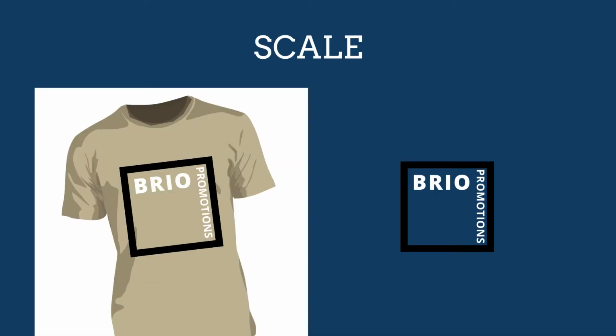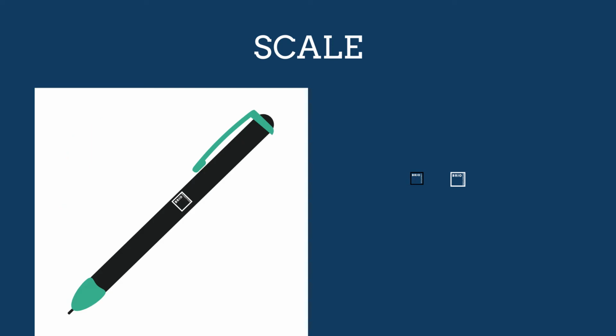The first element to great logo design is scale. What looks good at one size doesn't always look good when it's blown up or shrunk down. Take a look at the logo mock-up on the slide. Looks pretty good on a t-shirt. But see what happens when we scale down the logo to fit on a pen. You can barely read Brio, let alone promotions. I'd be pretty bummed out if I ordered 10,000 pens and they arrived looking like this. A great logo design looks good whether it's on a billboard or a poker chip.